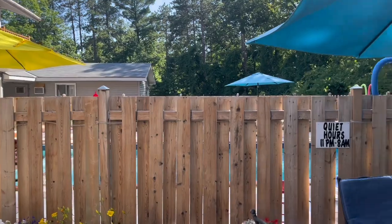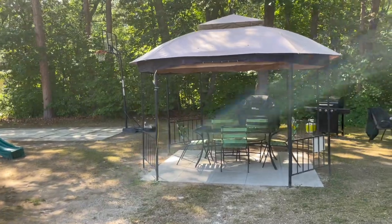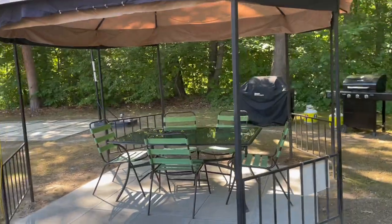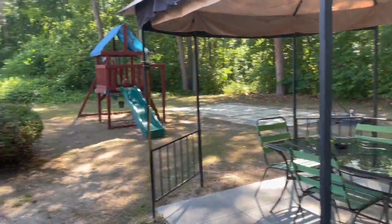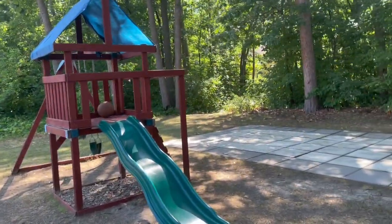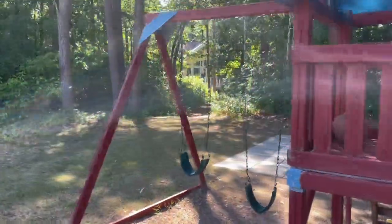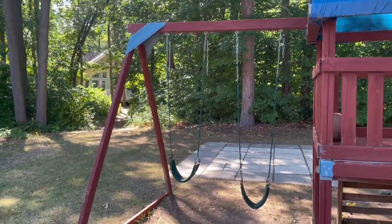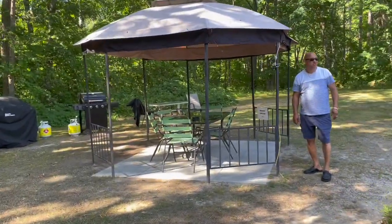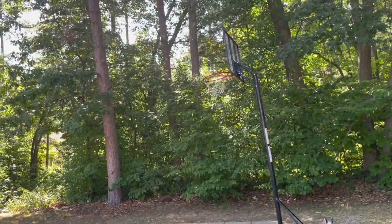Oh, she got some new umbrellas. She did a little facelift. And you're back here. Have your barbecue grill and the seating area. And here's the little play area for the kiddies. Area for the kiddos. There you go. Little basketball court over here.